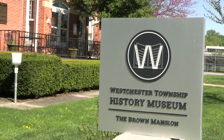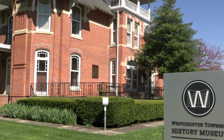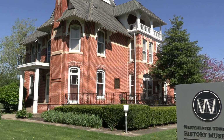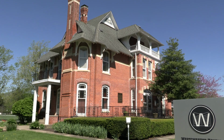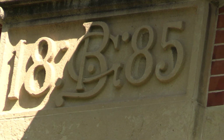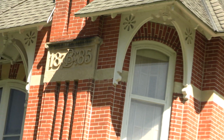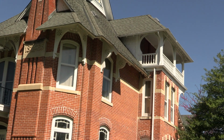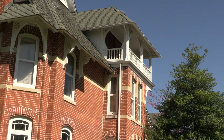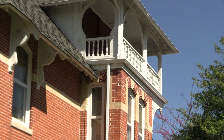That's the Westchester Township History Museum here. And I got to tell you, if you want to see this museum inside and what's in there, you better come on a Wednesday, or you make an appointment for a Saturday. I think there's one other day they'll take appointments. Not easy for people's schedule, you might say. But I probably know that some of these small museums are just not that busy.